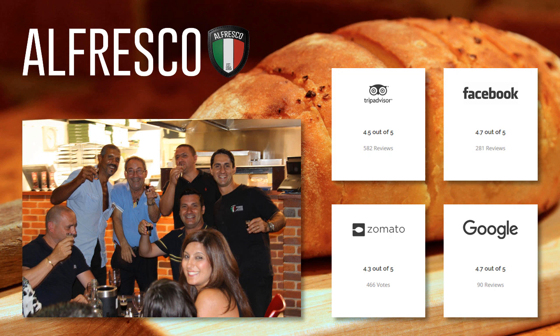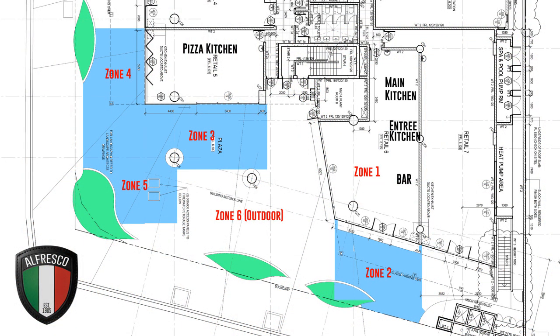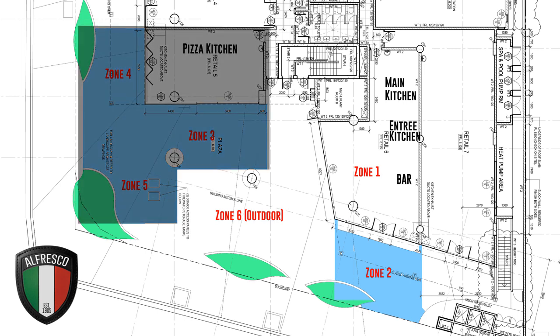Now, Alfresco does actually have a network there already, and I want to show you the layout of the place, and then we'll talk about the problems they've been having. So let's have a look at the space they're occupying here. And it's really broken down into 3 different areas. They've got the main entrance area that also covers zones 3, 4, and 5, as well as the pizza kitchen.